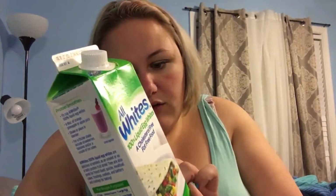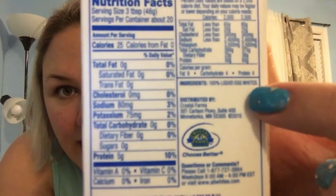This is the All Whites liquid egg whites, and the ingredient is 100% liquid egg whites. There are no fillers or preservatives or anything. It looks weird to just pour liquid and have it turn into eggs, but it does. It comes out as perfect egg whites. But I like to mix a little bit of whole egg with my egg whites. I probably use the whole serving, which is like 3 or 4 tablespoons, with one of the eggs, and that gets me an extra 5 to 7 grams of protein depending on how much I use.